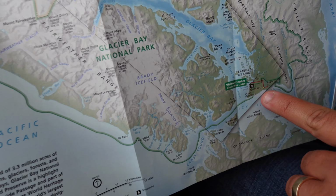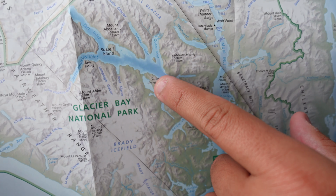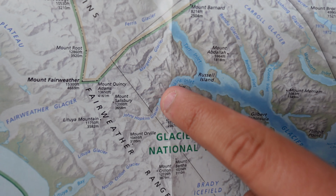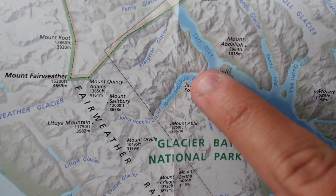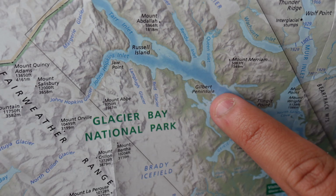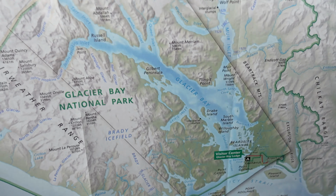On the 8-hour tour today, we started down here near Gustavus. And we're taken all the way up the bay to this little area called John Hopkins Inlet, where we're supposed to see lots of glaciers. And then slowly take it all the way back. That will make our 8-hour tour.